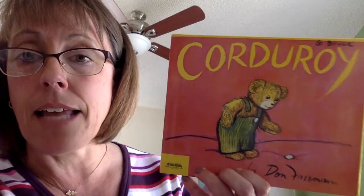Corduroy by Don Freeman. So today I wanted you to think about the sequence of where Corduroy is, or the things that happen to Corduroy throughout the story. Sequence tells us when the events in a story happen. And I can use my journal. So here's my reading journal again, and today I'm going to do sequencing.